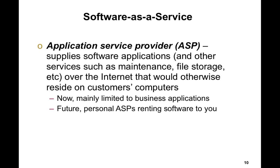You get paid for the licenses that are out there. So you make more money as a company providing the service. As a consumer, you don't have to spend as much, and you're constantly up to date. Because when you buy software, traditionally, it's out of date. A couple months after you buy it, there's a new version of it out there.